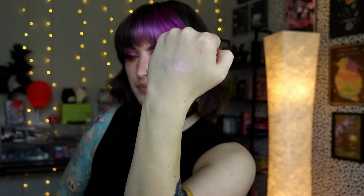First off is the shade Fauna. Fauna is such a beautiful, shifty, magical, delicious shade. I'm so obsessed with it. It kind of goes from almost a muted bluish color into that bright pink, into that yellow gold. I love this. I'm so obsessed with it. I'm wearing it as my face highlighter right now. It's just such a good shade. It's so transformative. It looks so cool over a dark base. I love this shadow.